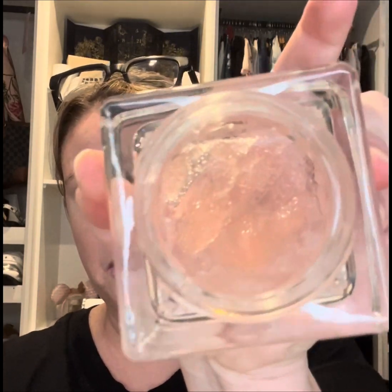There's a few different things in this. So this is the Caviar de Rose. This stuff is amazing. If you have a look in there, you can see it's got all these tiny little bubbles. Just get a little bit out. This stuff lasts. It's got all these tiny little bubbles in there, and it just goes on like a serum.